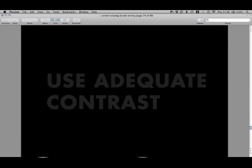This you might have trouble seeing because I have not used adequate contrast, just to show you an example. So make sure that there is adequate contrast, unlike that dark purple on light purple that I showed earlier.